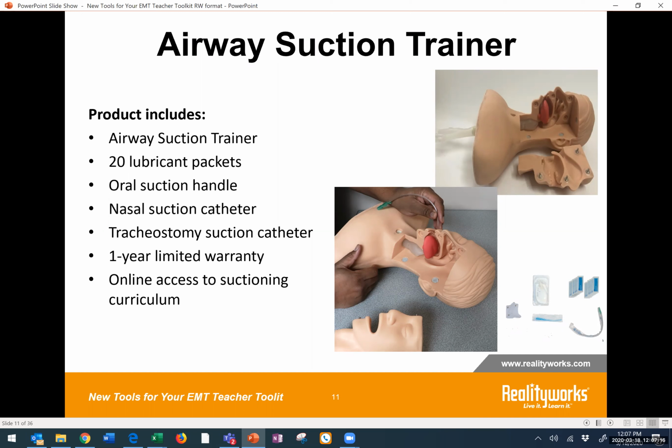Now, there are competitive events that are huge for HOSA programs, and a tool like this can be used to train students for HOSA competitive events on suctioning skills. Suctioning is a skill that EMTs must show mastery of for certification. So this can help their EMT students prepare for that skills certification test as well.